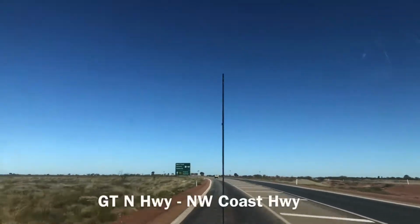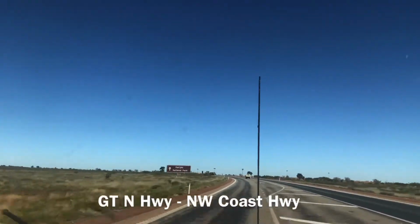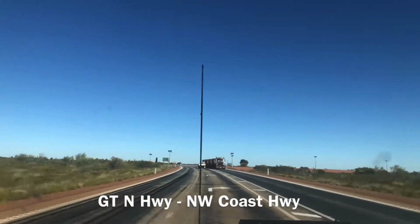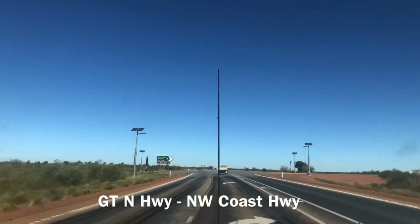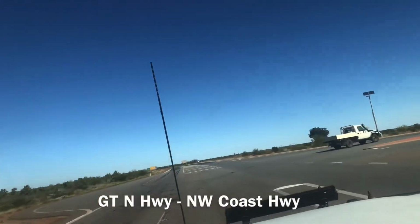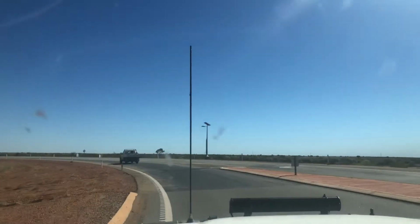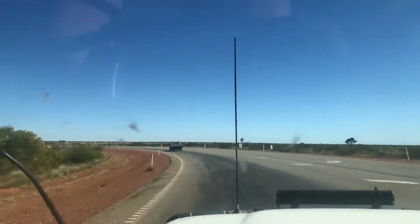We are on the Great Northern Highway currently, and we're going to turn onto the North West Coastal Highway. So the Great Northern Highway is that inland road that we used, and the North West Coastal Highway is the coastal road that goes all the way from Geraldton to Port Hedland. Great Northern Highway is Perth to Port Hedland through the inland route, which is a bit quicker. To the left of us would take us to Newman and down the coast, which is a road we took out to Karijini in the first couple of days, if you watched the earlier episodes.